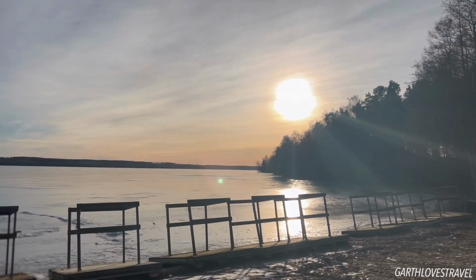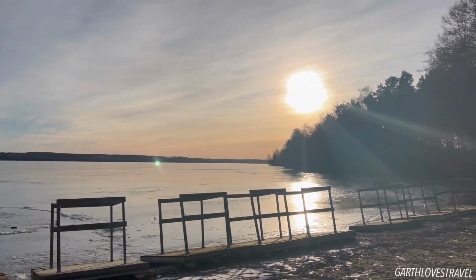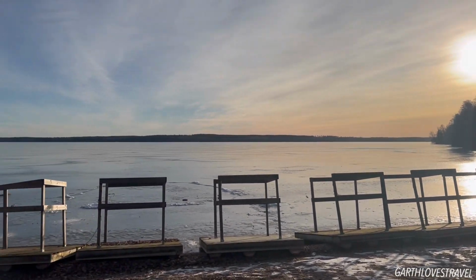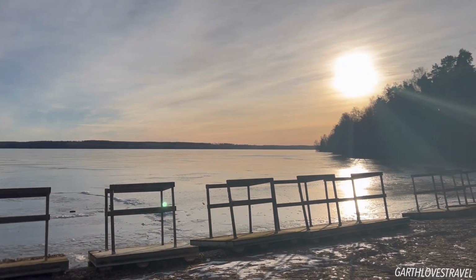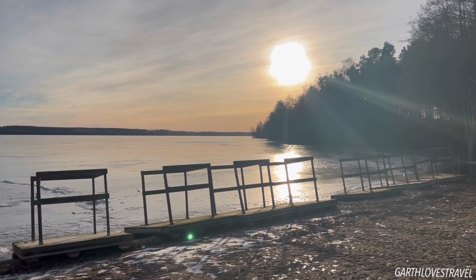It's a beautiful day here in Sweden, guys, and the sun is out. I mean, this lake right here, it's frozen. So we're about to go and see this wonderful, one of Sweden's most beautiful castles.